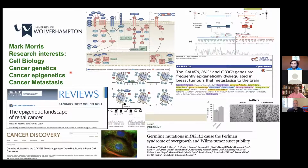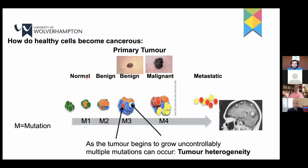Then my big question is this, is how do healthy cells become cancerous? And all it really is, it's an incredibly complicated idea, but all it really is that normal cells pick up random mutations as they divide, and these random mutations give them additional ability to survive and grow. And this gets increasingly complex and bad for the person who's got these cancers growing in them.